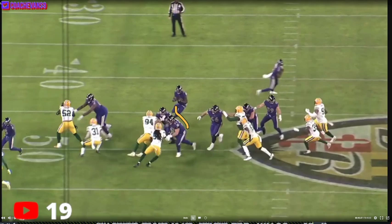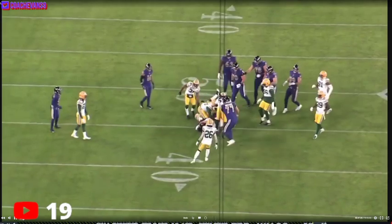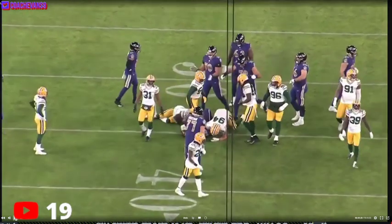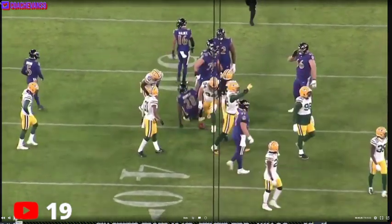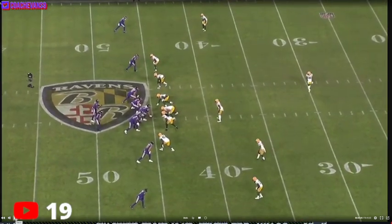Finish your blocks, though, guys. Good job of reading it. It's a good run. Good run by all parts. O-line and running back. First down right here. 2x2 again.